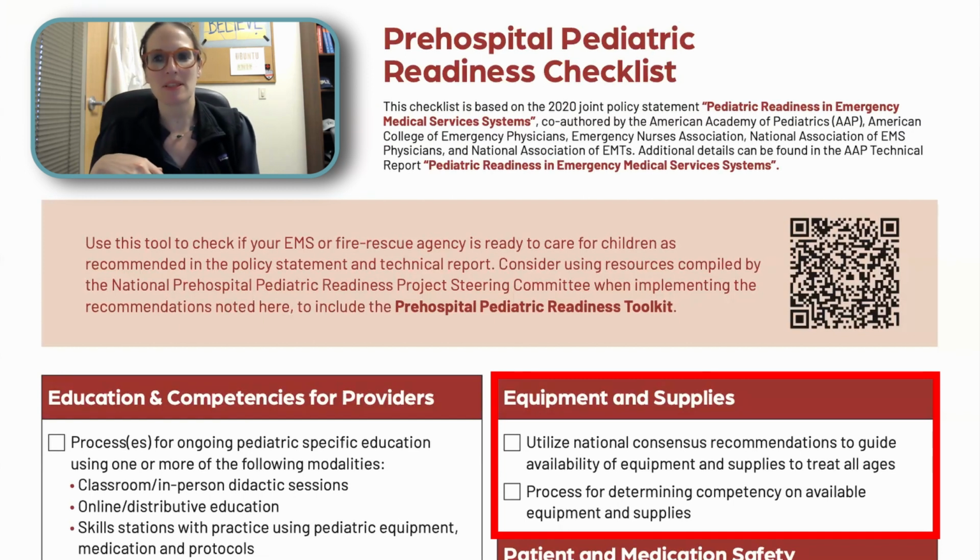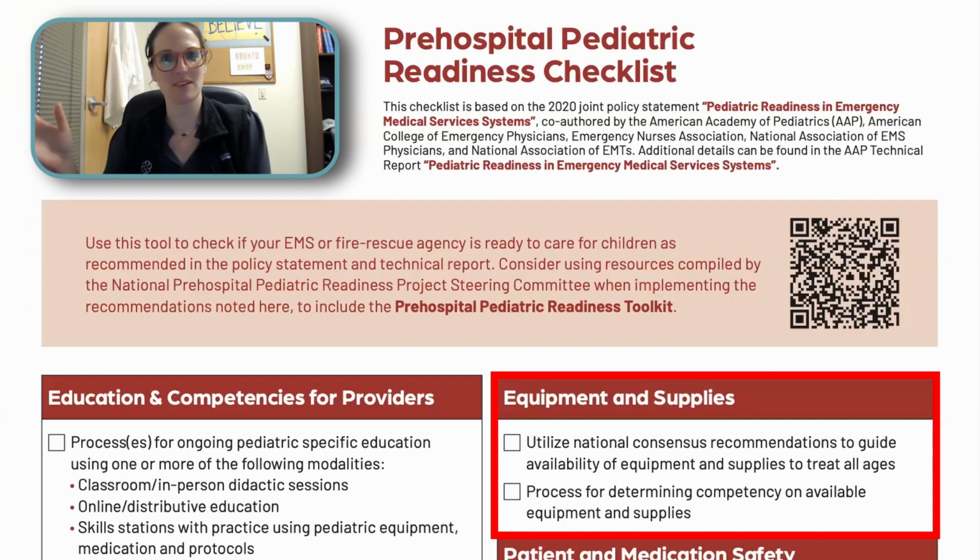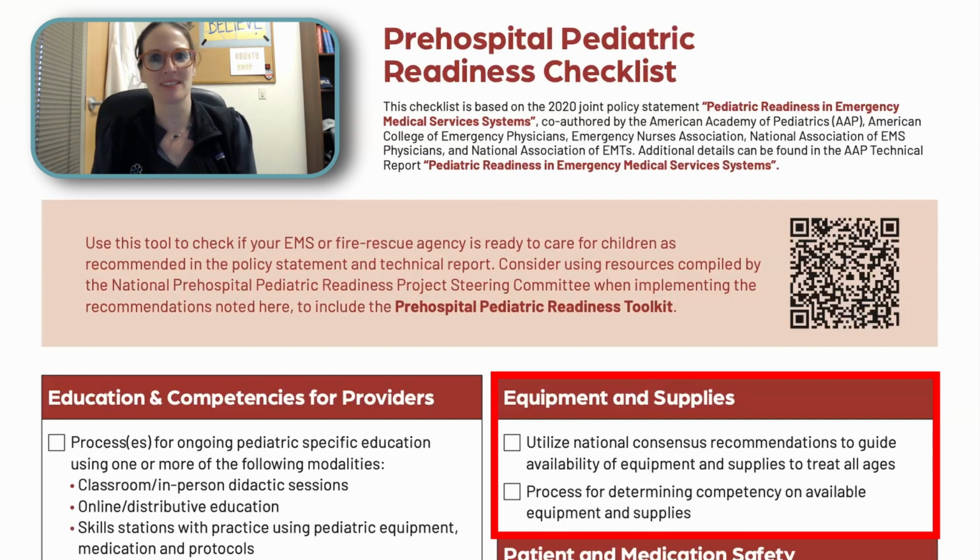So the first item on this checklist is utilize national consensus recommendations to guide availability of equipment and supplies to treat all ages. So my question for you is, where would somebody find these national consensus recommendations? Because it sounds like there's maybe a checklist somewhere of what are the things that you should have available at your agency, so that they can use that to evaluate their own resources.